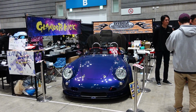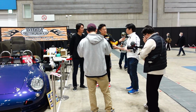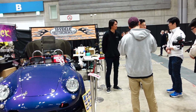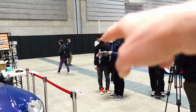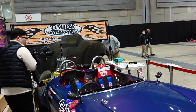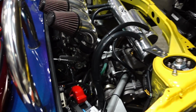Another Daddy Motor Works build getting national attention here in Japan. I don't know who is filming, but we got Taniguchi there talking next to it. He's getting filmed again, man. That's Oto-san there, the builder, like I said, of the original engine swap portion, and then it went out for bodywork. All right, Daddy Motor Works let me in here to take a look at it.